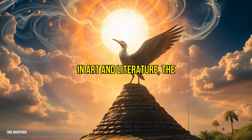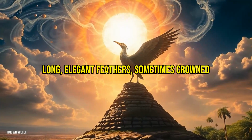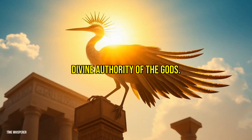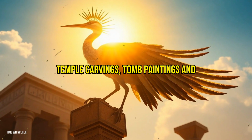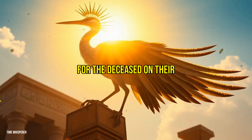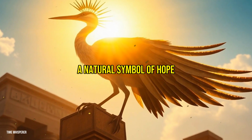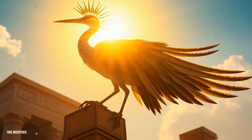In art and literature, the Bennu bird is often depicted as a heron-like creature with long, elegant feathers, sometimes crowned with a solar disk or adorned with the Eight of Crown, linking it to the divine authority of the gods. Its imagery frequently appears in temple carvings, tomb paintings, and funerary texts, where it serves as a guide and protector for the deceased on their journey to the afterlife. The Bennu's association with the sun and resurrection made it a natural symbol of hope and renewal, offering comfort to the living and the dead alike.